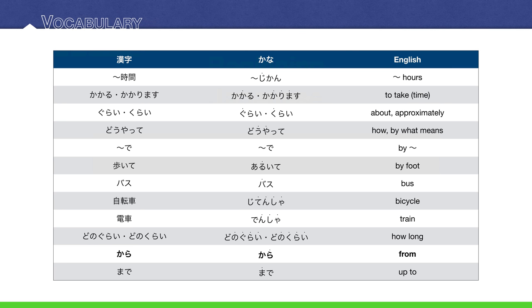Our vocabulary today, quite a lot. It's just this page. The first one is the counter for hours, 時間, okay? To take time, the verb meaning to take time is かかる or かかります。かかる、かかります。And then a suffix meaning about or approximately is ぐらい, or くらい. Okay, you can pick either one. I tend to use ぐらい more. That's why I put it first, but either one is fine.